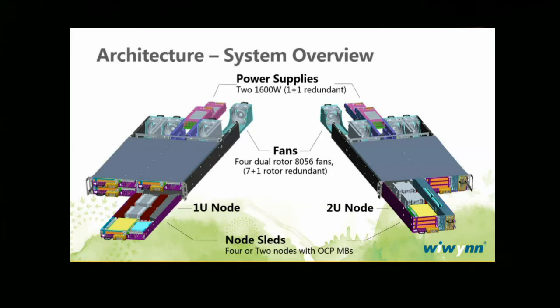And so this is 1U, right? The one that you showed is 1U. Yes, it's a 1U node, but the system is 2U. So each node is 1U or half U? Each node is 1U. Okay, so that's like 2U. Yes, 2U high, yes.